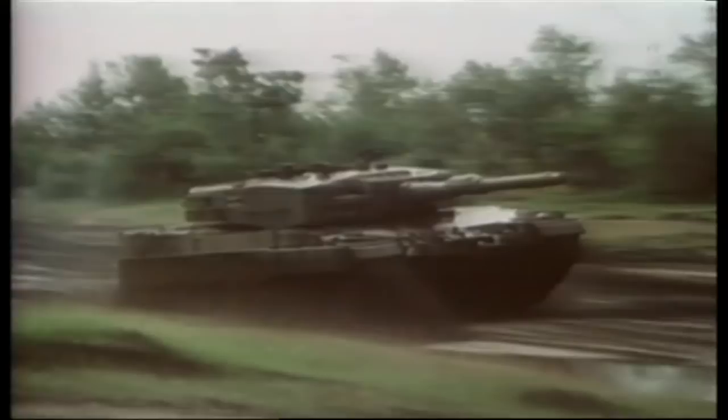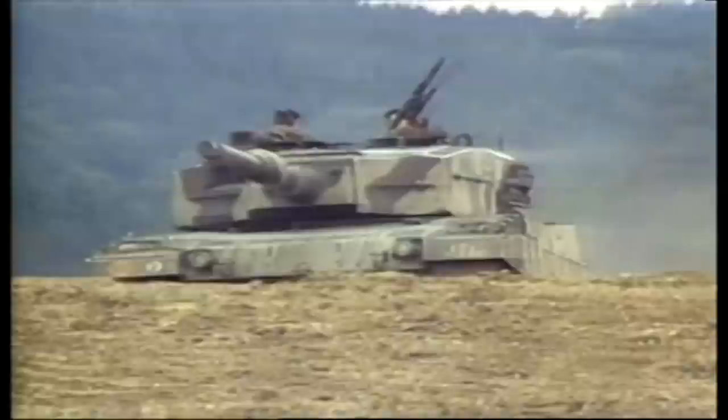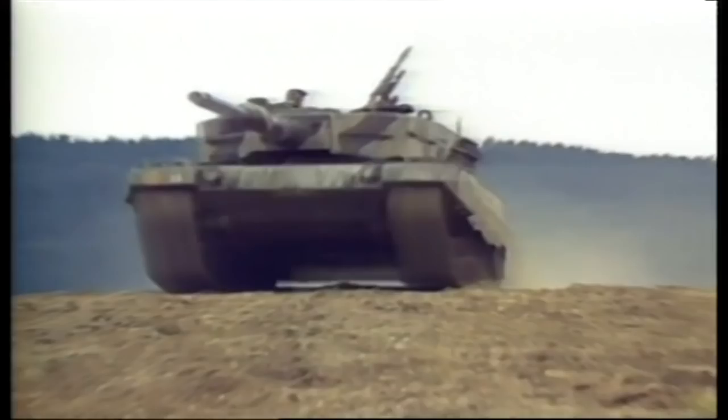Though sharing a common name with its predecessor, the Leopard 2 is in fact a whole new design. Like the M1 Abrams and British Challenger, the Leopard 2 is protected by a thick hide of advanced armor. Its frontal area is nearly impervious to the deadly threat of anti-tank guided missiles.